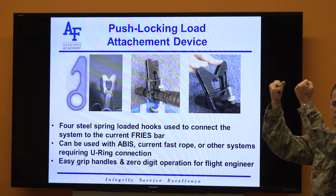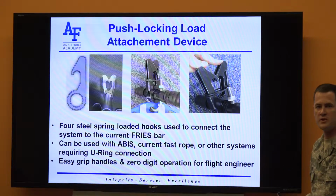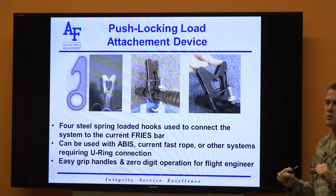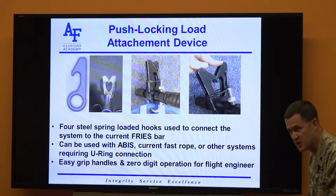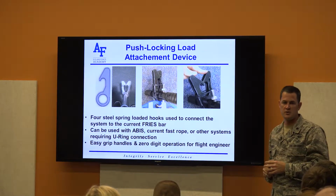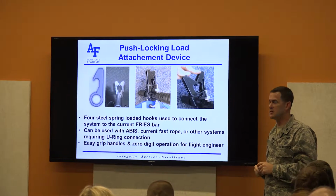How do you connect this if you only got 2 hands? One, you got to lift up the system, but then connect it. So we quickly realized we want push locking. We want our system to be able to pick it up with 2 hands, push it up, pull down, and it's ready to go. So that's the crux of this invention here.